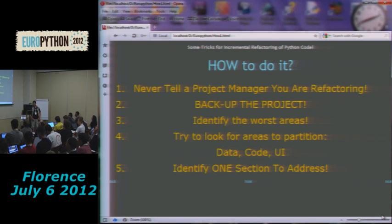Okay, some steps on how to do it. First, don't tell the project manager you're doing it. He's going to get quite annoyed, probably tell you to stop it, and as far as he's concerned, refactoring doesn't actually give him any value.